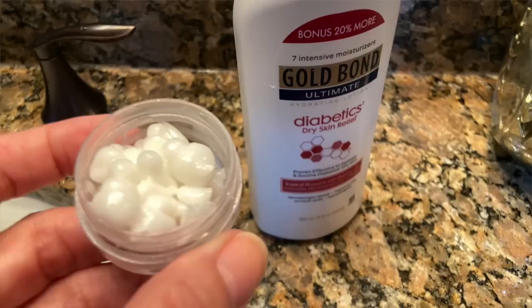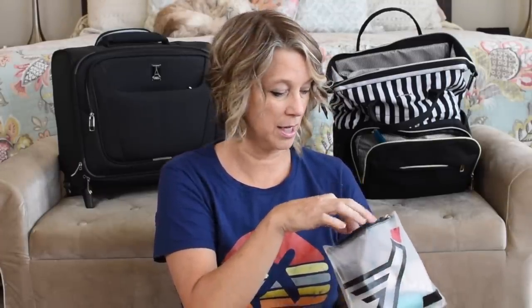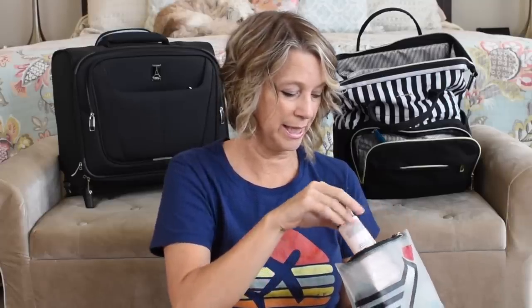Lotion, Vaseline, and my hair conditioner can travel in this type of container because they're super thick. The Gold Bond Diabetics lotion is the best travel lotion. I don't know what they do to it, but it's super thick. Not that I'll need a lot of lotion in Hawaii.